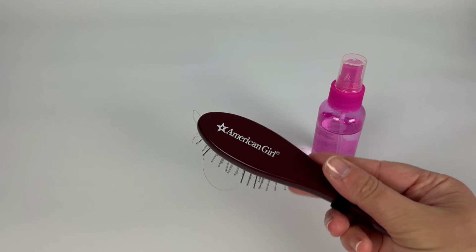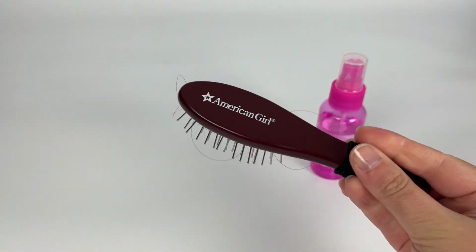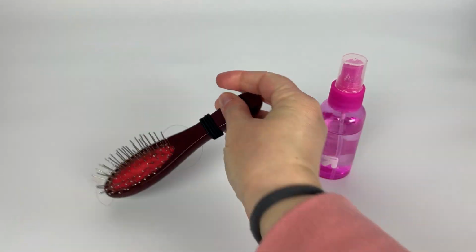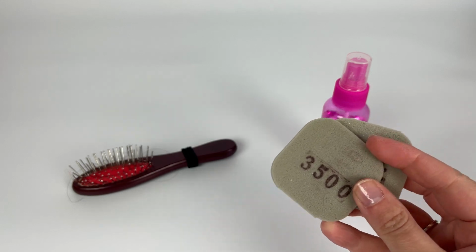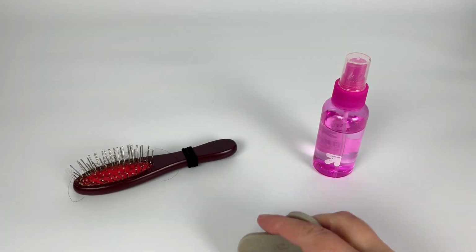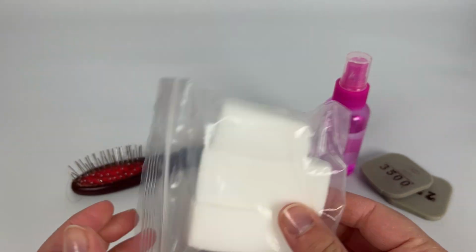Inside is this squirt bottle with water and, of course, American Girl wire hairbrush. I keep some hair ties on the end just in case. This one is covered in hair, need to replace it, but here you go. I also keep some micro mesh pads with me just in case. And this is a bag of cut up magic erasers because you never know when you might need some.